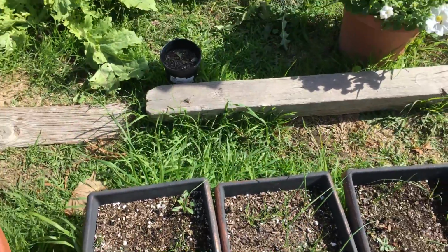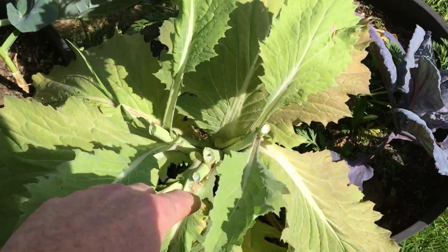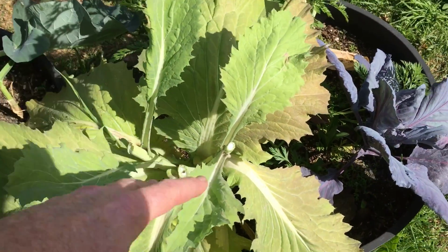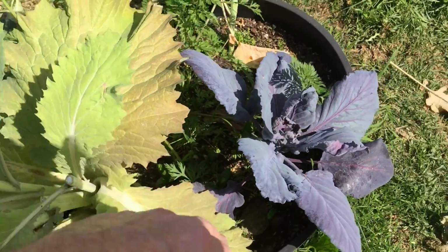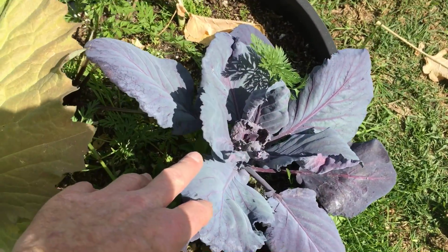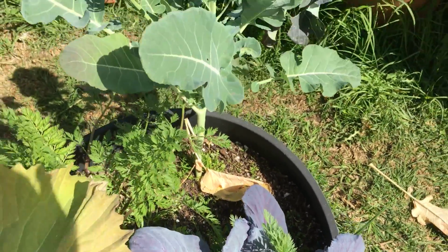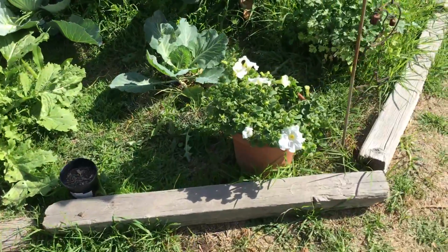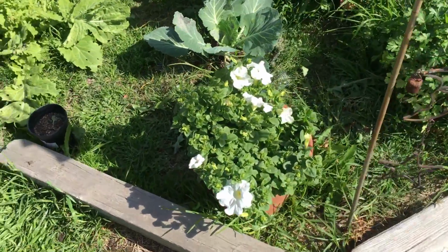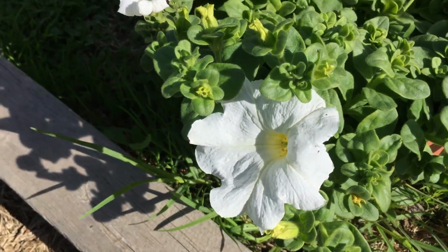Really happy. Over here, I trimmed up this one. In fact, I'll be taking this out. This was bolted, really 3 feet tall flowers. Anyway, I'll clear it out to make room so this other stuff can grow. But these darn aphids are starting to pop up everywhere. Italian oregano is flowering. Look at that. Isn't that pretty? I had no idea they would look like that.